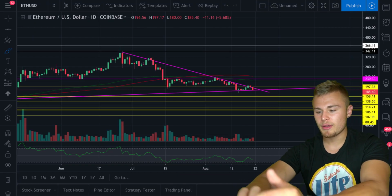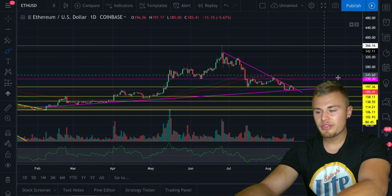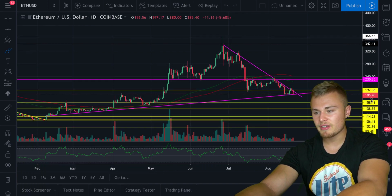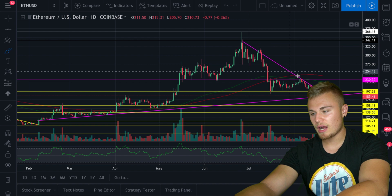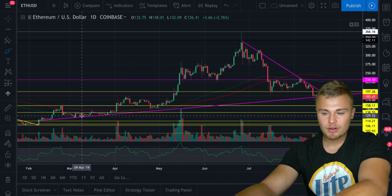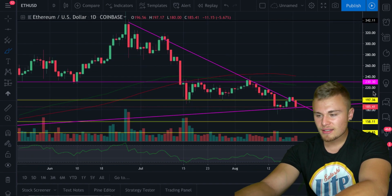Now we'll wrap things up with Zcash. Let me just check that. We do have a very interesting pattern right here. So the cool thing about Ethereum is Ethereum did not really break into areas that I wasn't expecting. You can see right here, we do have an uptrend, and we do have our resistance right here. You'll notice that we did manage to hang out on this support for quite some time now, and as I zoom into support right here, you'll notice we didn't really do anything unexpected.